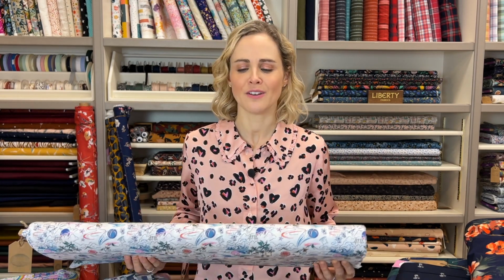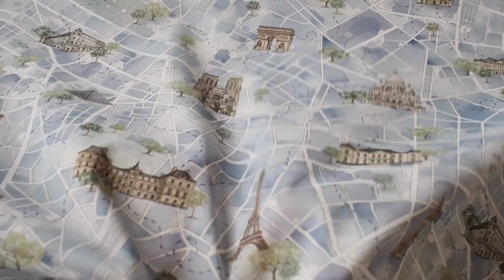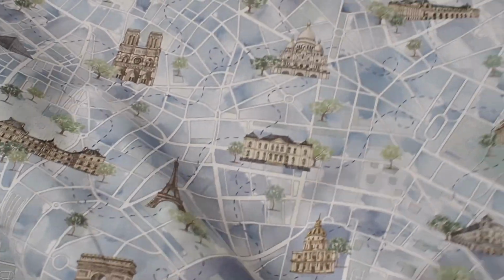So they are grouped in themes. There's a little group that is all different cities from around the world. There's an LA one, there's Berlin, there's London, there's Paris, there's New York, and each of them has got their own different type of print basically.